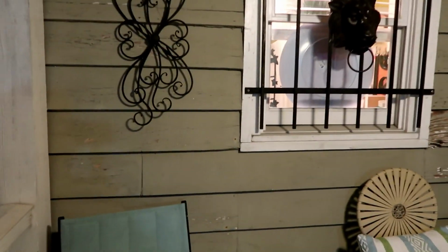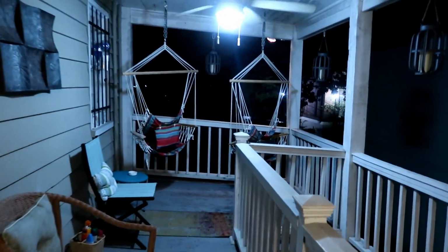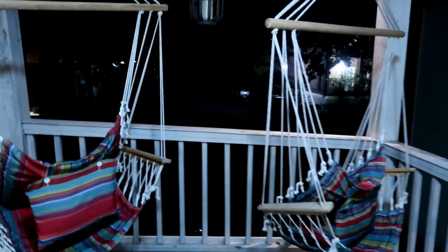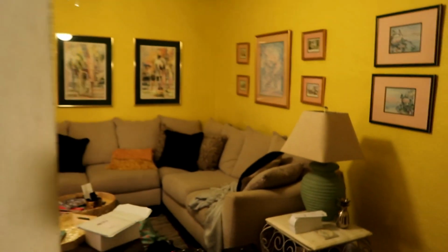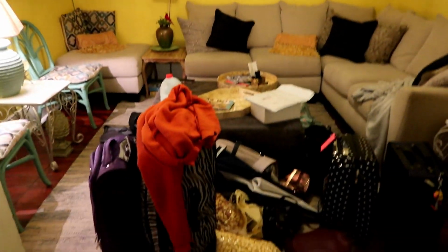So when we get to the top of the stairs, our door is there, but we also have this cool little area here with like hammock seats and stuff where we can look out at the road. And we are downtown. Okay, so let's go inside. Stepping inside, here is our living room full of all our stuff.